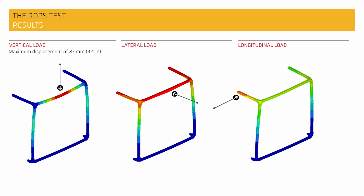You can see that the maximum displacement is coming from the vertical load. The deformation is significantly less than the one from the FOPS test. Finally, the structure is able to withstand the loads needed to protect the operator. Since we didn't see a complete failure of the adhesive bond in the test, we were curious how much load it would take to destroy the connection.